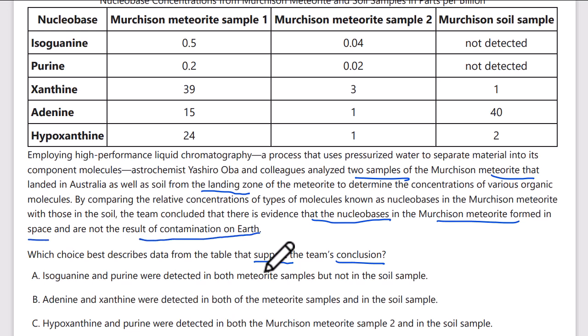So if they were contamination from Earth, we'd look like the soil sample, I would guess, but somehow they're going to be sufficiently different. So we see these are in the meteorite samples with positive values, not at all in the soil sample, okay? And we see these are significantly different numbers than in the soil sample. So this suggests, yes, that certainly there are different amounts, and some of them almost don't even exist in soil, but they exist in abundance in the meteorites. So with the exception of sort of adenine, all of these nucleobases appear only in the meteorites, essentially, and not in soil. I think that's going to be our best evidence.